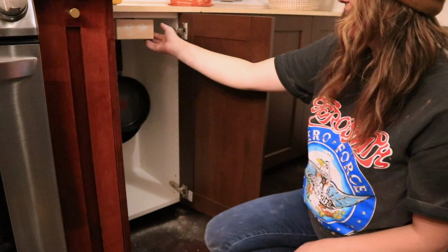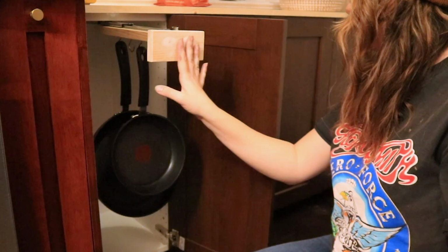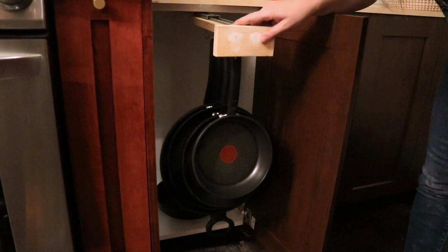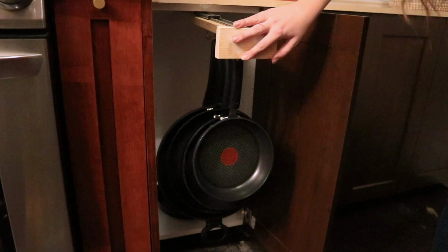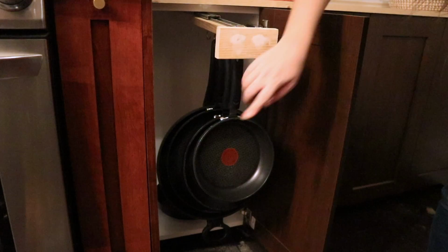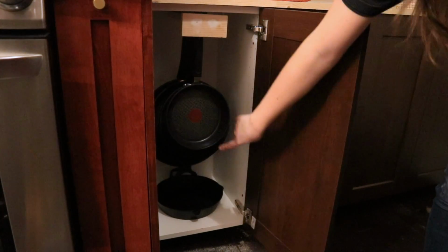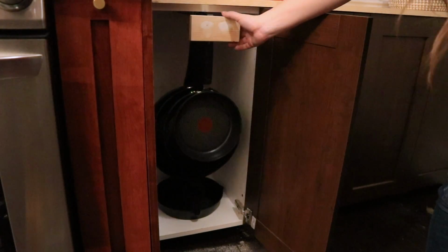Oh my goodness. That's so satisfying. All right, you guys. I got every pan that we own hanging in here perfectly. No problems at all. And it fits so well. Even our widest pan still fits in here, no problem. And we have one really heavy cast iron one that I put on the bottom just because it's quite heavy, but this makes me so happy.